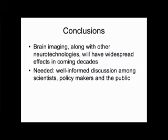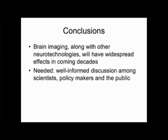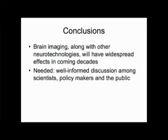So, in conclusion, brain imaging, along with several other neurotechnologies, which we haven't talked about here tonight, but maybe in a few years you'll do another public outreach on neuroscience and we can talk about them, things like psychopharmacology, deep brain stimulation, transcranial magnetic stimulation. All of these different methods of monitoring and manipulating the brain are undoubtedly going to have widespread effects in coming decades. And what we need to meet the challenges of these new methods is well-informed discussion among scientists, policymakers, and the public. And for that reason, I think it's just wonderful that such a large group showed up on a weeknight to hear talks about brain imaging.